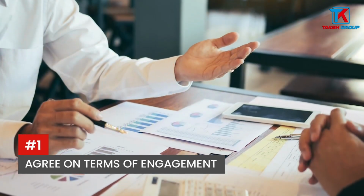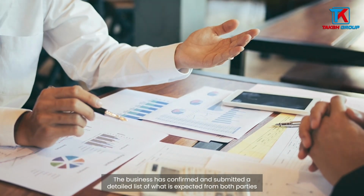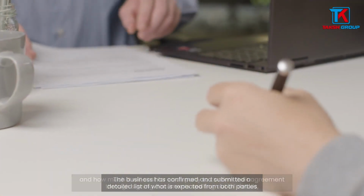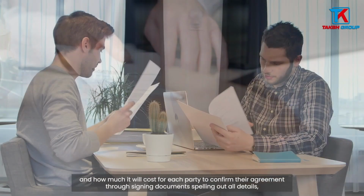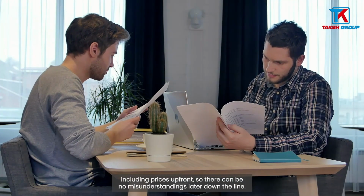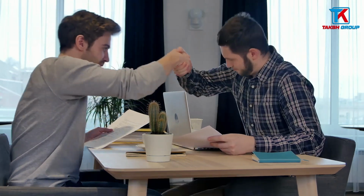1. Agree on terms of engagement. The business has confirmed and submitted a detailed list of what is expected from both parties and how much it will cost for each party to confirm their agreement through signing documents spelling out all details, including prices up front, so there can be no misunderstandings later down the line.